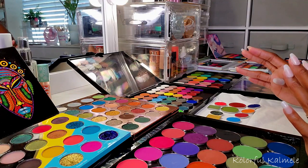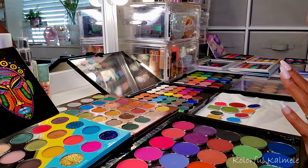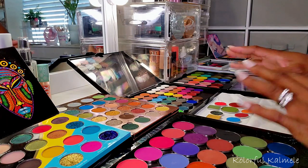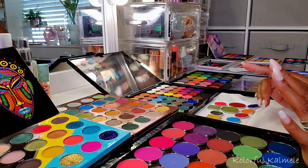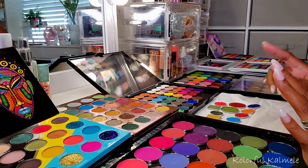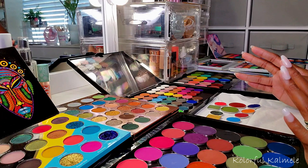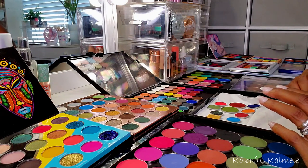I saw this palette on Instagram, of course, saw the pictures of it, saw swatches of it, and I was just like, oh my gosh, I have to get it. Put it in my calendar and everything, because it's not dropping until the 23rd, I believe, at 7 p.m. Eastern Standard Time. And trust, I might still buy it because I'm a palette addict and an eyeshadow freak.